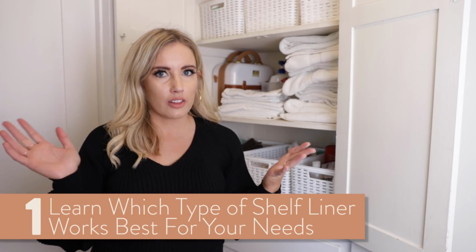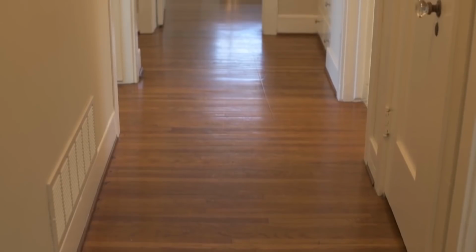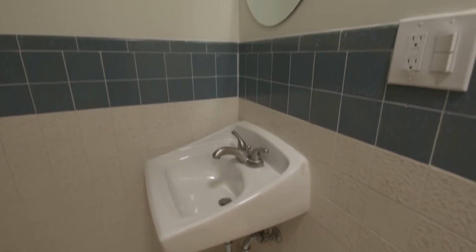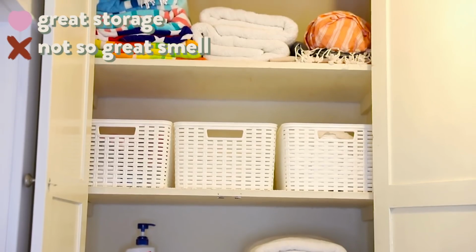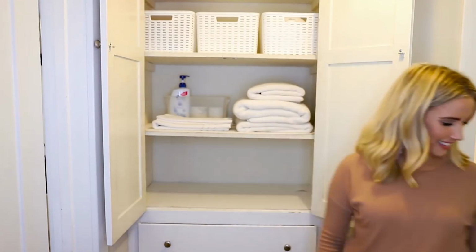The first thing that I would have done differently, or first lesson that I learned, is shelf liner. If you're renting, you're gonna like this tip. When you move into a new home, especially when you don't own it, it feels a little weird because someone else has lived in it before you, someone else will live in it after you, and sometimes you don't get a brand new setup. So for example, these are really old cabinets. It has great storage, but it kind of smelled weird. So I put some shelf liner in it, and it just updates it and makes it feel clean.